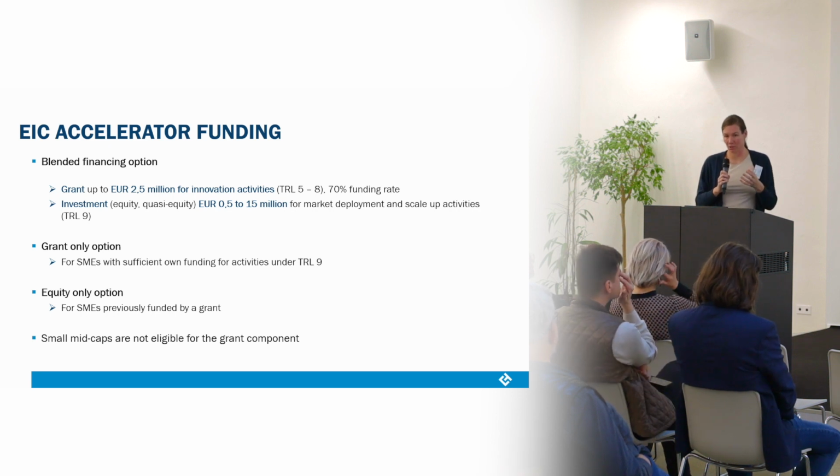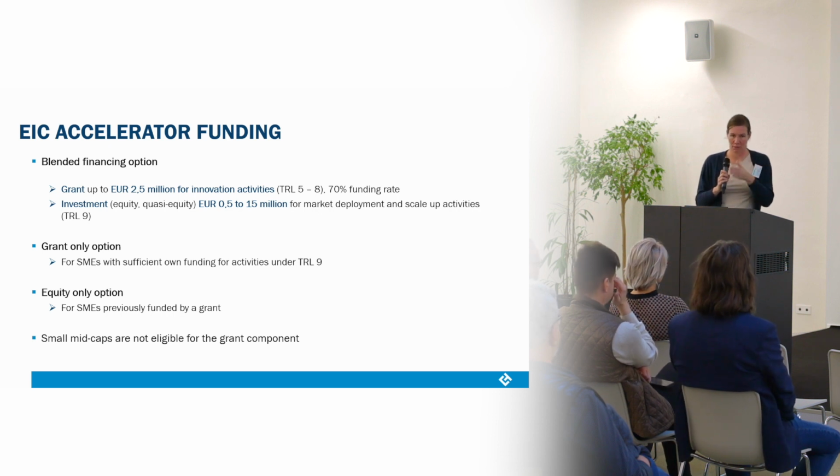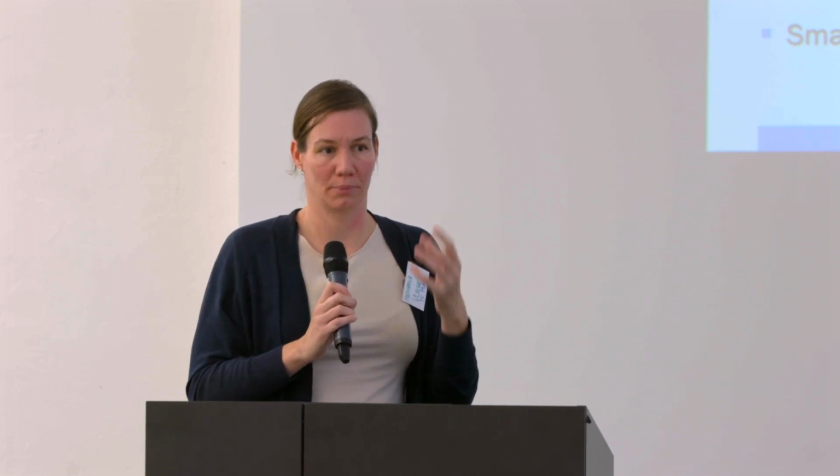From the equity, the investment component, you can fund the TRL 9 activities, but also the innovation activities that are being also funded by the grant, because here only 70% from the grant is eligible. There is an option also to get only the grant, but then you'll be asked how you plan to fund the close-to-market commercialization stage activities.